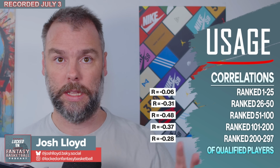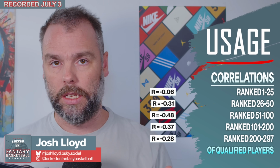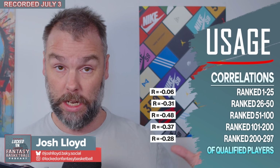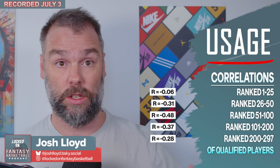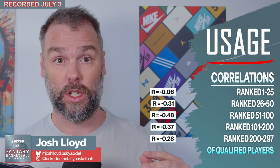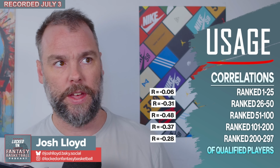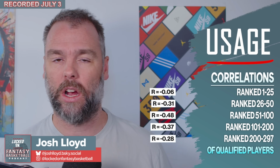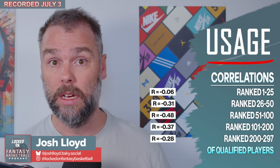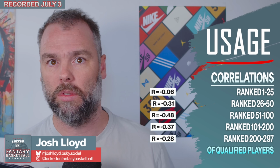Now, this is really important. So if you're watching on this graphic here, you can see of qualified players. This is not the top 25 fantasy ranked players from last season using Durant metrics. It's sort of that. But let's use Victor Wembanyama, for example. He did not play all 4 years, so he's not in that. So it's the top 25 guys of the qualified 297, which accounts for, I think it was the top 28 guys, right? The ranked 26 to 50 is not the top 50 fantasy players. It's 26 to 50 of the qualified group, which is about 80 guys or 75 guys or whatever it is.